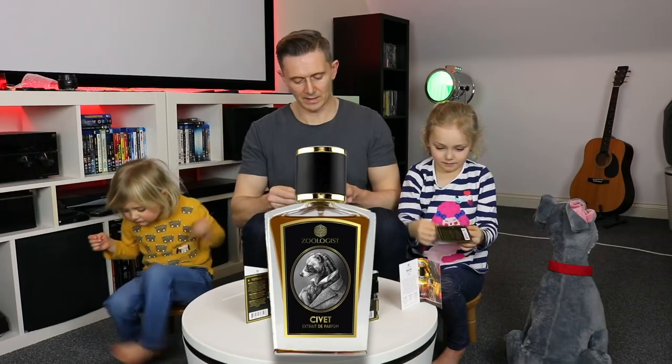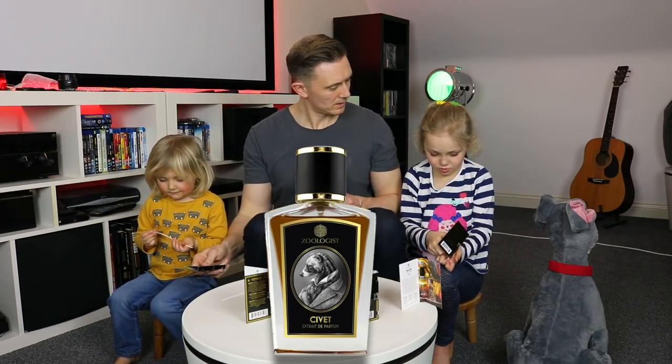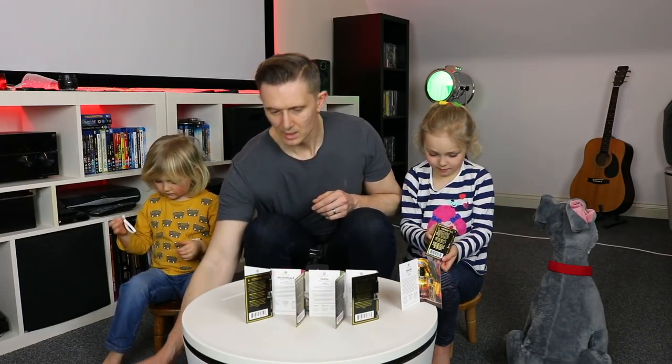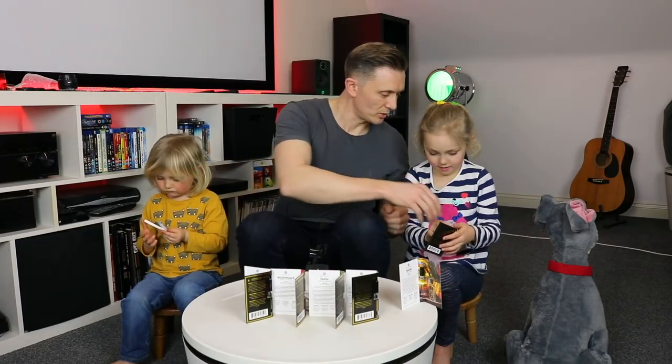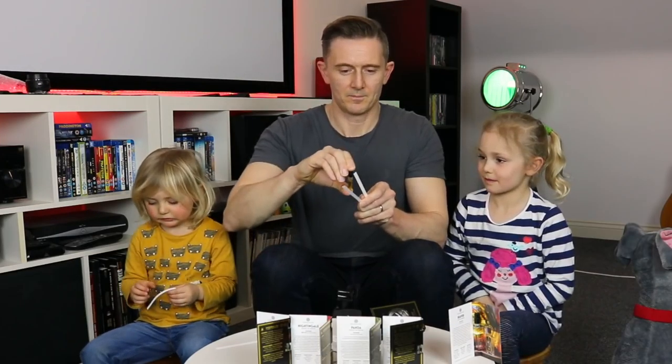Do you know what civet is? It's a little mammal-like bird. It is a little mammal. It's nocturnal, and it is a bear. Native to tropical areas of Asia and Africa. Okay.